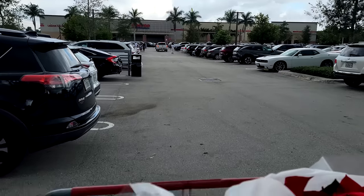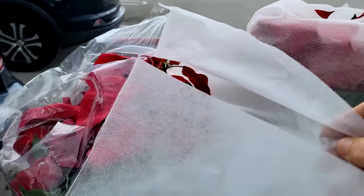Well, this is my third time here at Costco this week, folks. I definitely have a disease. So here's my Costco haul. And we're starting right off the bat here with two of those big poinsettias.